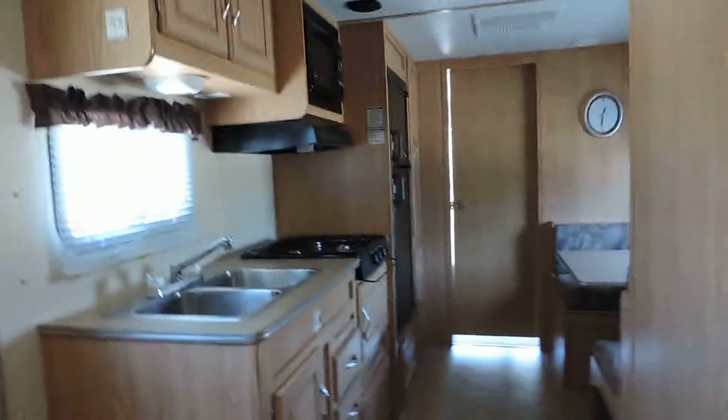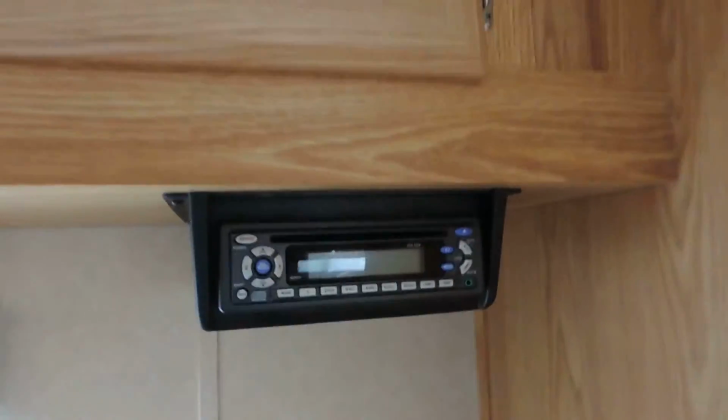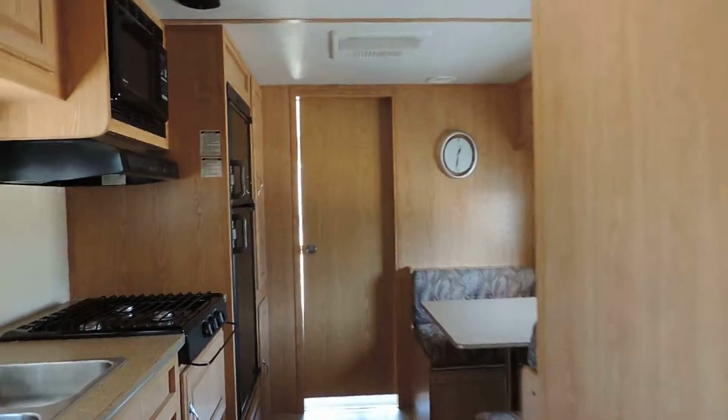This is a great unit. No signs of water damage or pets, no smell, no odors. Also comes with a little stereo system right there. Floors are in great condition, very clean, no soft spots. Again, this is half-ton towable.